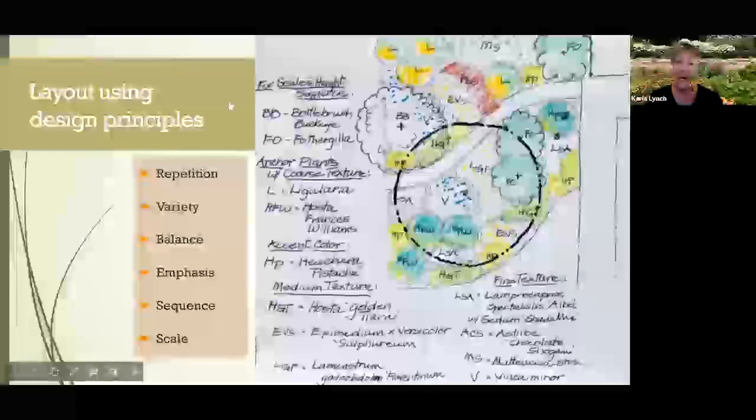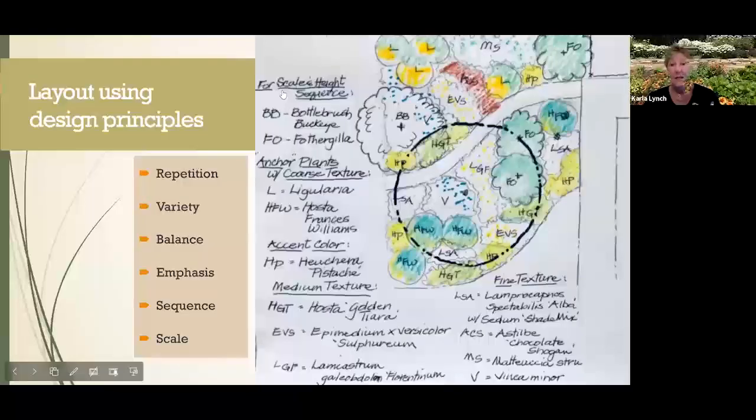So now I have a plant list. I still have to use design principles to lay out my material. So here's the garage. Here are the sidewalks coming down and going up. So the view is in through here, and the other view is across. So where I'm circling now with the arrow, that's where the swing set is.